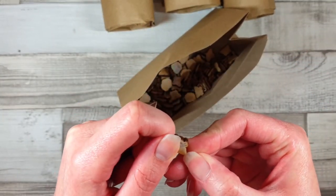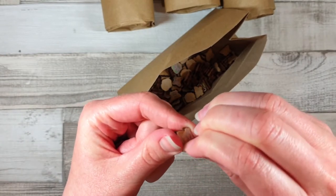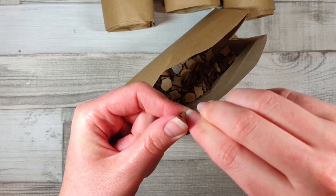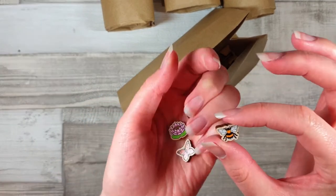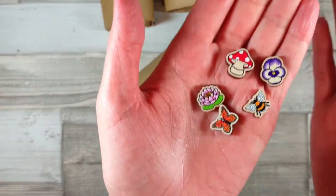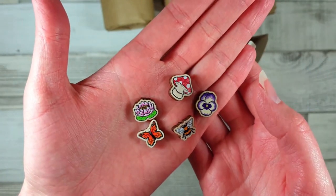Okay, see, this is going to be fiddly. This is going to take me a while to do it to all of them. Good job I've got long nails. Oh, look at that. I'll stand up, see if I can get a better shot. Oh, they came out so nice.